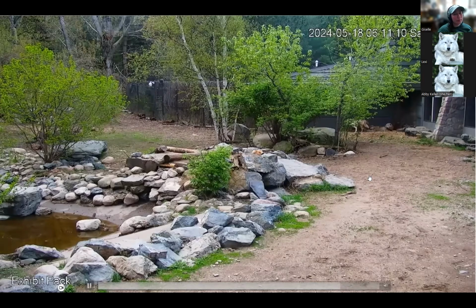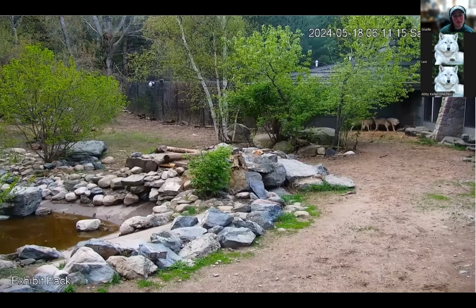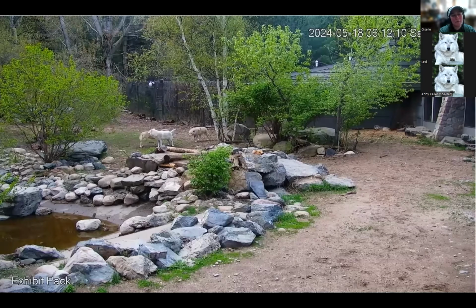Again, within the pack, we continue to see a very close together pack, very cohesive. This is a little bit of a rally after resting for a while. And I know I'm talking, but maybe you can hear a little bit of the vocalizations. A lot of whining lately from Grayson, and it's usually this whining is sort of like calling them over and trying to get the pack together.